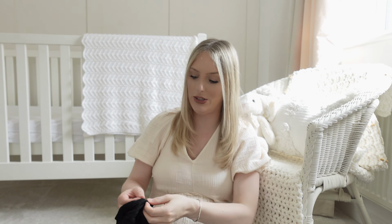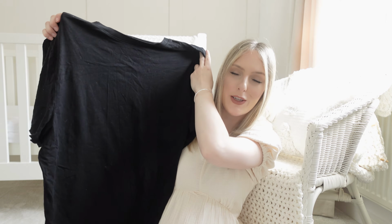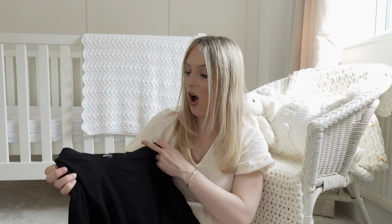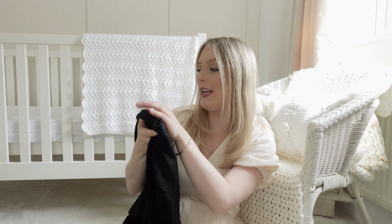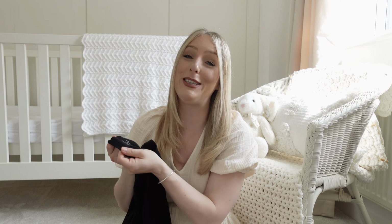Haven't seen my Primark haul? Head over there, you need to see it, because I've just got these big, massive, oversized t-shirts from Primark, £4 each. They're in the men's section, and I lived in these last time, lived in them, so I'm going to do exactly the same again. This one is a 2XL, so it's a huge one.